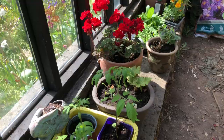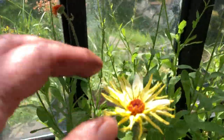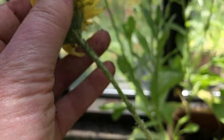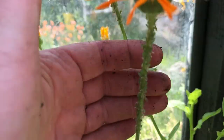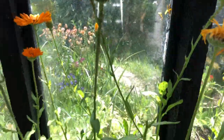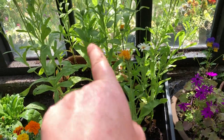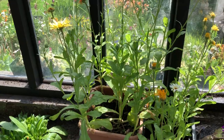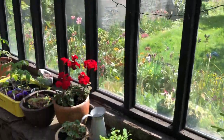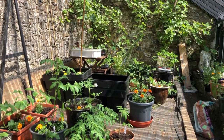Here's more tomatoes. But this flower, the wonderful thing is it seduces green fly. You can see this is polluted with green fly, and there's loads more green fly there. It keeps the green fly away from all my other plants. I need to plant some more of it ASAP. So those keep the pests away from my tomato plants.